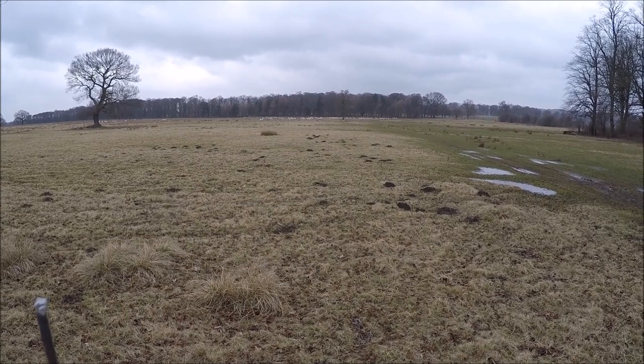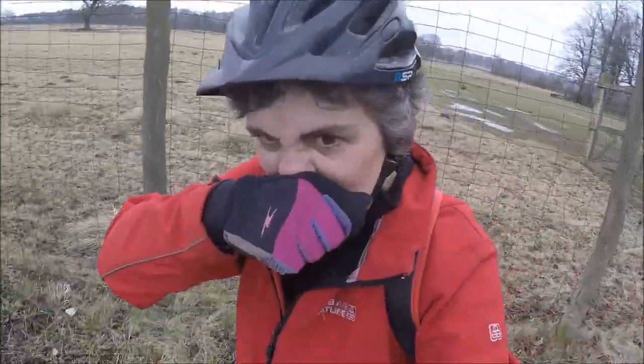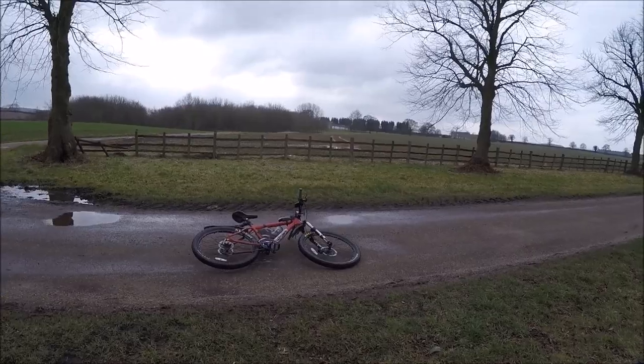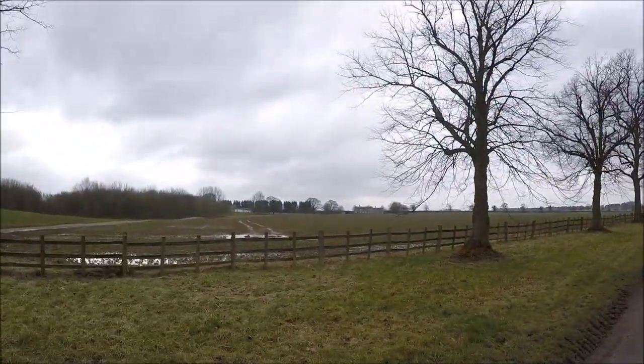They probably look like sheep from where you are, from a GoPro perspective. But my nose is running, so I'll carry on. I better pick my bike up, look. Just leave it in the middle of the road, Tina, so silly. I think there's another farm over there. Look, that looks nice.